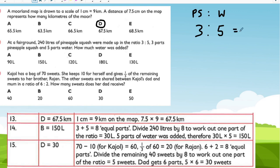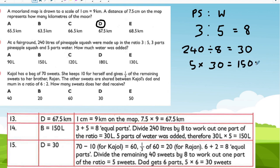So there are 8 parts altogether, and we're going to do 240 divided by 8, which gives us 30. We need to think about how many parts are the water, so it will be then 5 times 30, which is 150. And it'll be 150 litres, and that means it will be B.